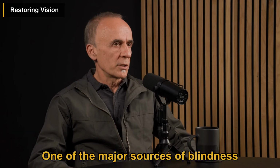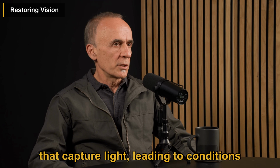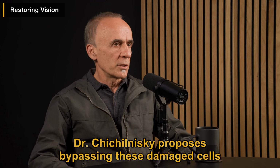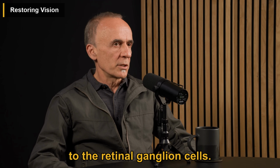One of the major sources of blindness is the loss of photoreceptor cells that capture light, leading to conditions like macular degeneration and retinitis pigmentosa. Dr. Chichilnisky proposes bypassing these damaged cells by using an electronic implant that connects directly to the retinal ganglion cells.